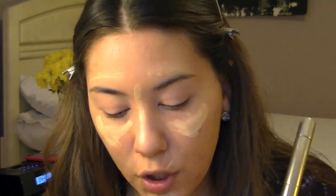So I apply that there. That's Trish McEvoy Correct and Brighten, shade 1. And I blend it out with a brush actually, as opposed to using my hands. I don't like using my hands when I apply this product because it is quite liquidy. I'm taking the Real Techniques buffing brush by Samantha Chapman, and I'm just going to lightly stipple this on.